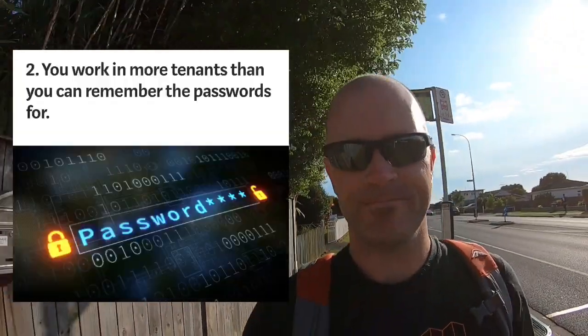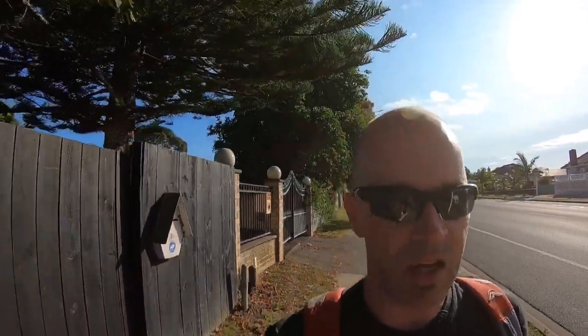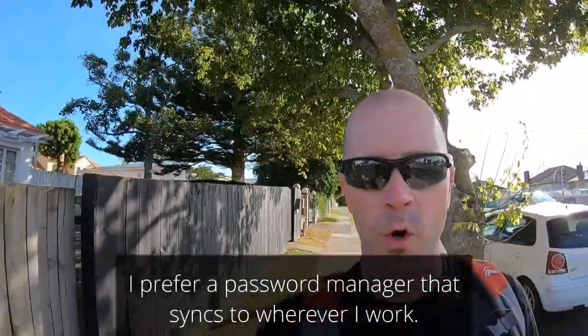Number two, you work in more tenants than you can remember passwords. If this is you, then that is definitely a good clue that you should be using a password manager. If you are just using the same complex password or some kind of pattern, not a secure practice, but it is certainly an indication that you are performing a lot of work across Office 365, and you really should start using a password manager. I like to use LastPass. I like something that integrates into a web browser. There are a couple of others that are out there, ones that create local databases as well that encrypt things, but I do prefer one that will roam and work where I work.